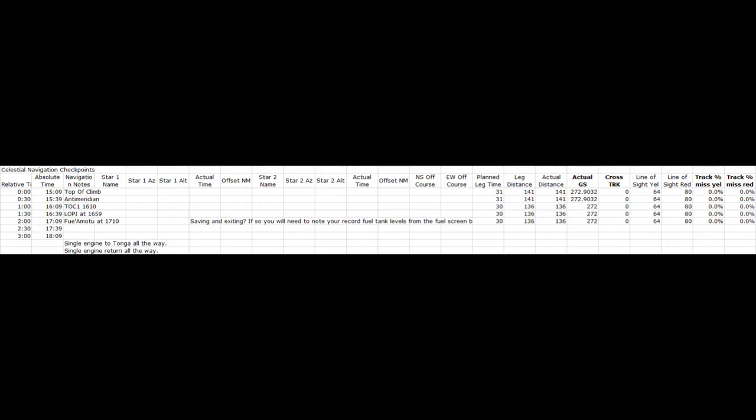I'm also single engine to Tonga the entire way, and we can return on one engine the entire way because we have so much leftover fuel. And that's a good segue because we're going to our fuel chart next.